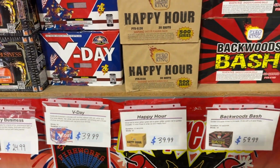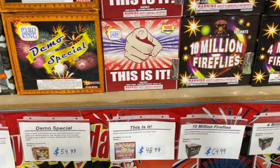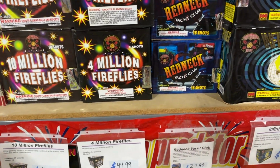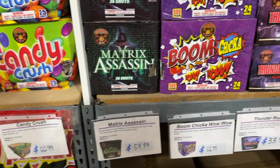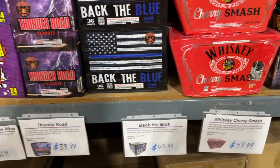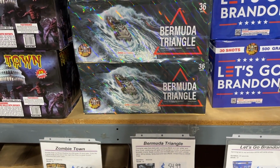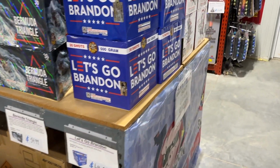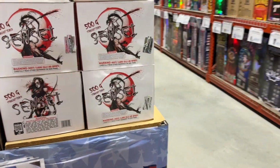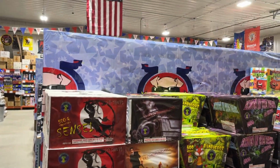Bright Star, Pyro King, Pyro Predator, Bermuda Triangle is new this year. And then let's go Brandon from Ghost Shadow. Coming around this back side, we have our last row of 500-gram cakes on the left side of the store. There's more over here. I'll get to those.